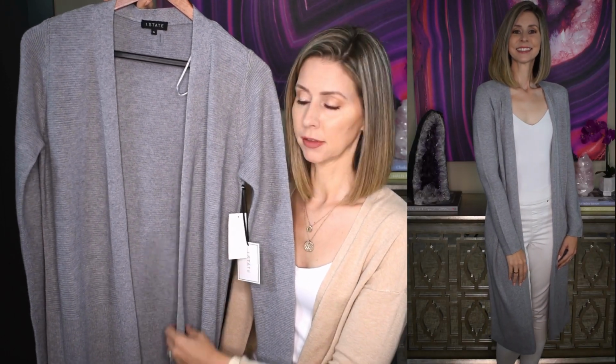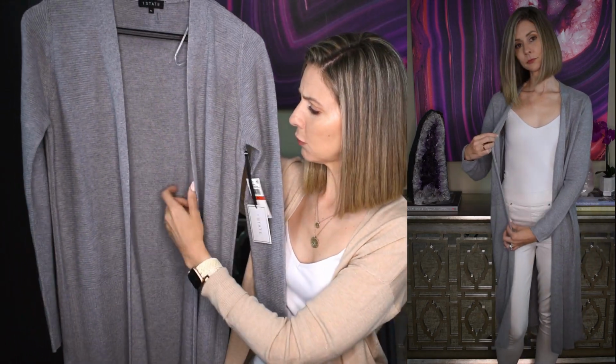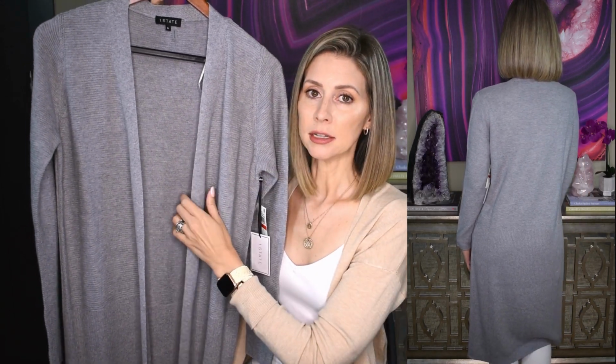The next cardigan that I picked up is this long one from One State, and it is $72.90 during the sale. It comes in a couple of colors, but I picked it up in this gray, and it is very, very long, which is one of the reasons that I wanted it. It's a really nice, lightweight material, and that was one of the reasons that I picked this one up, is I thought this would be a great kind of transitional piece from, you know, kind of late summer into fall.